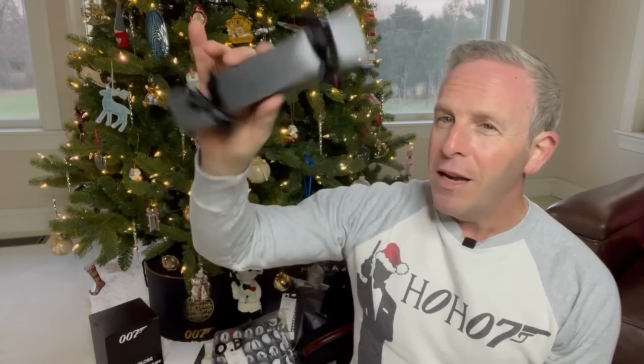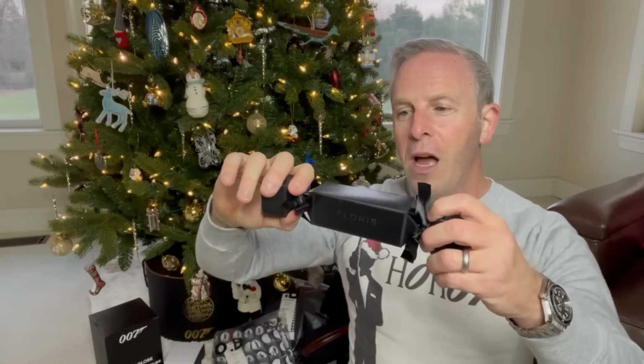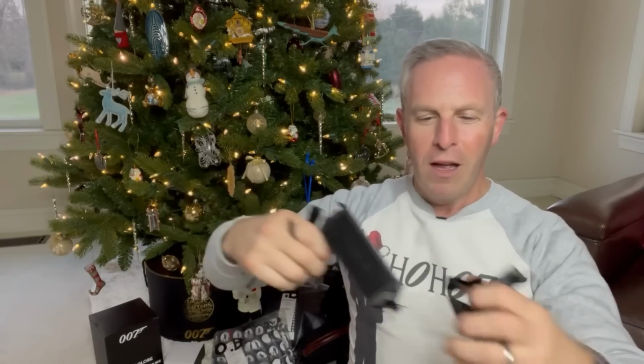$30 delivered. It's a stocking stuffer. You put it under the tree. You don't know what to get a Bond fan. It's very simple. Haven't opened this up yet, but yeah, there's no neat way to do this. I knew I was going to destroy it, but what's inside is very cool.